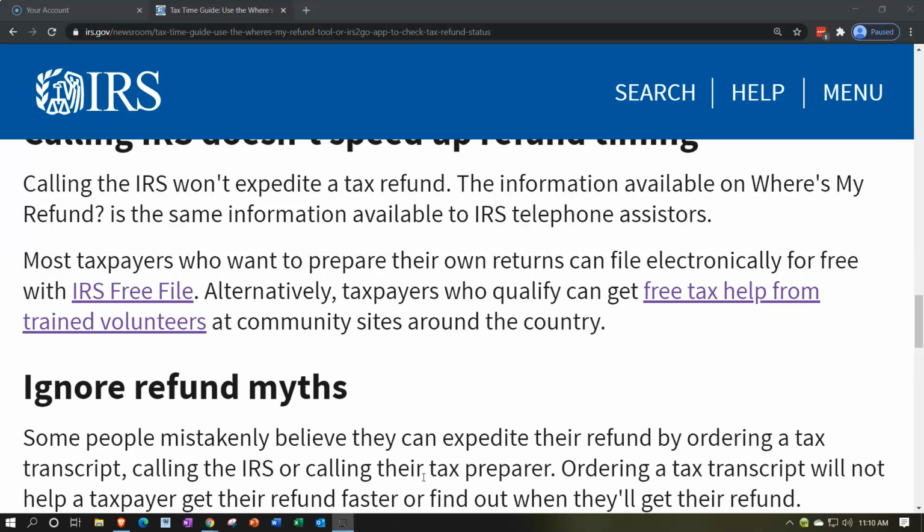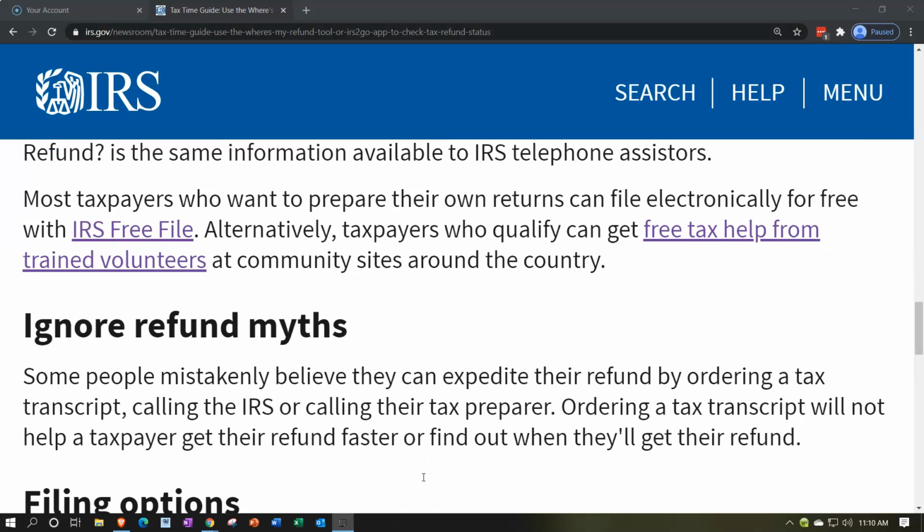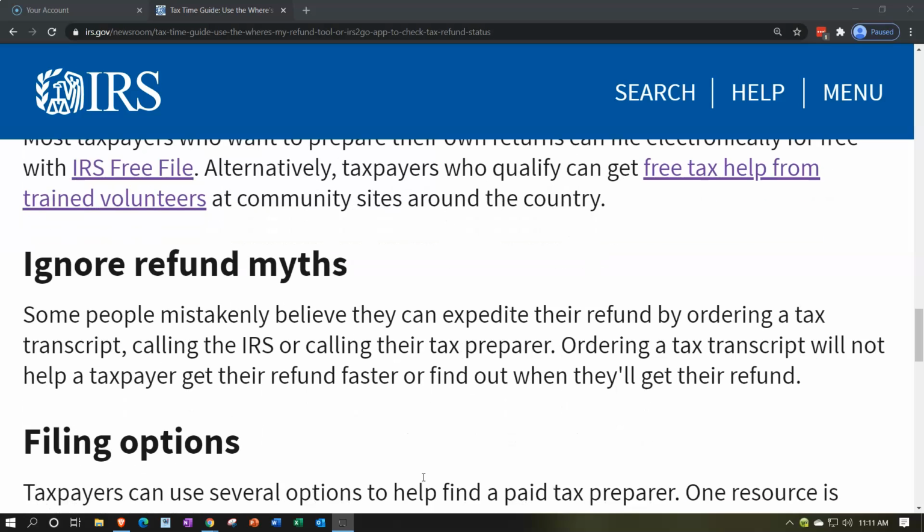Alternatively, taxpayers who qualify can get free tax help from trained volunteers at community sites around the country. So if you want some in-person help, they have that as well, possibly, depending on your location. It's less so this year than prior years, but should be available in some places at least. And there's a link to that here if you want to look at where those places may be.